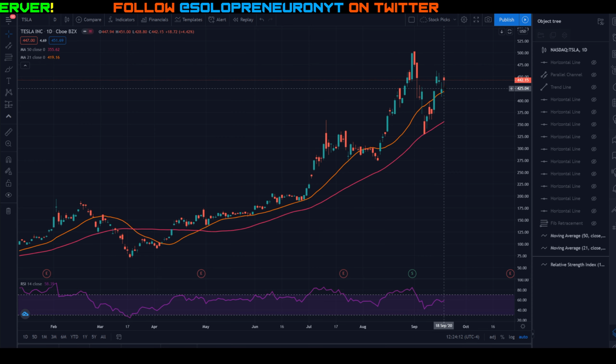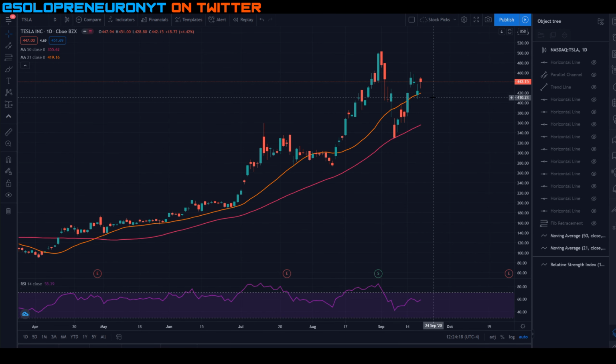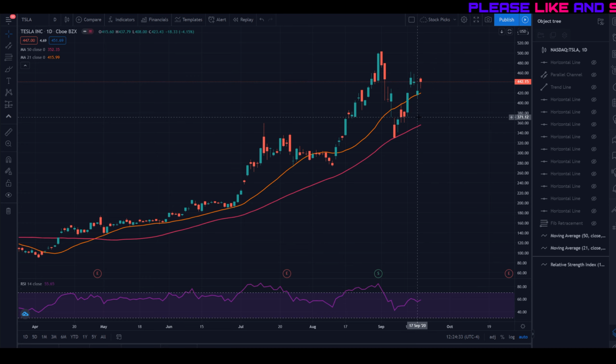This wick came close to bouncing off it again yesterday, the last trading day. So I think Tesla is in a bullish uptrend, and it looks like every time it closes near the 21-day moving average, it bounces off that. Right now, that 21-day moving average is basically at 420. Come next week, it's probably going to be in the low to mid 420s as well. So that's something to keep in mind.